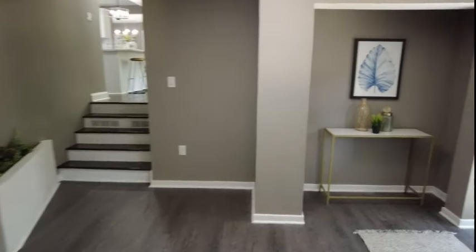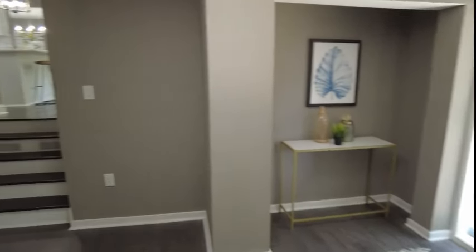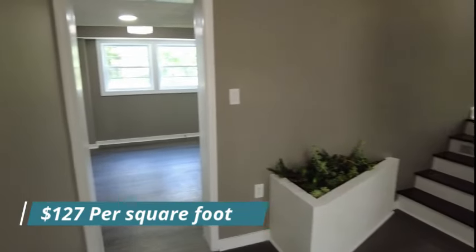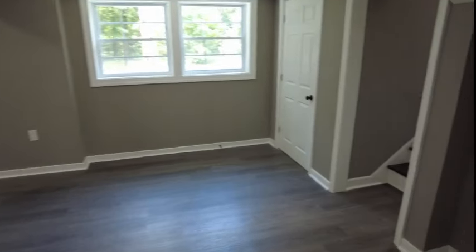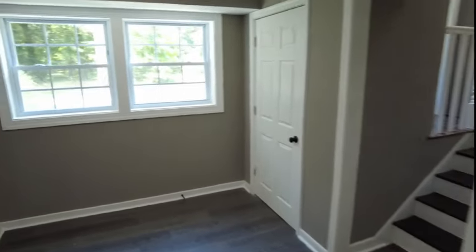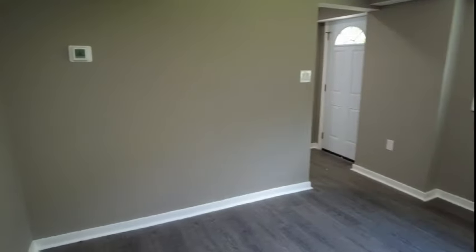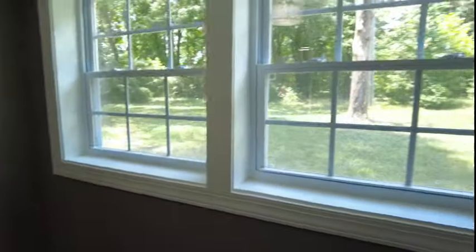One of the things that I love about this home as well is when we look at our price per square foot, we're relatively low for Chesterfield, and especially for a newly renovated home. Okay, this space here would be kind of a sitting area. This would be a great place if you wanted to perhaps do a desk and a computer. It could go a number of different ways. It could just be a simple sitting area. And we do have a closet here.